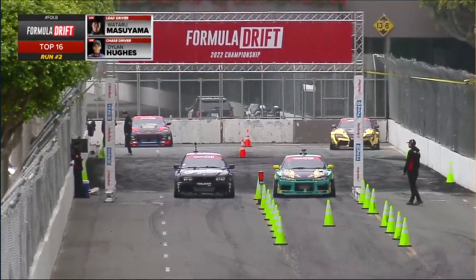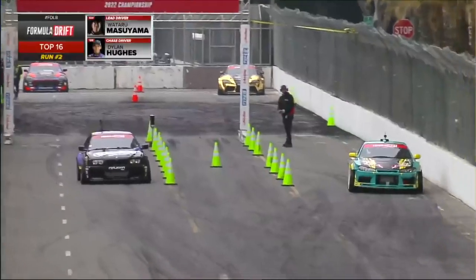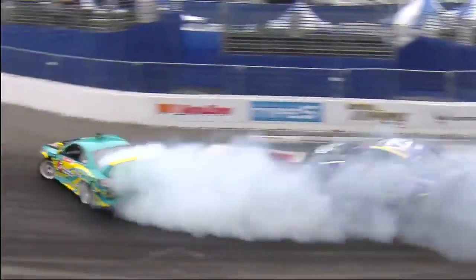Masuyama didn't get out wide on one or two, and his transition was a little bit off. It was a little shaky looking. There was some bobbles. Yeah, and if you're Masuyama, you need to throw it down. You got Dylan Hughes in your rearview mirror. Oh, look at that. Right there, just mimic each other on that initiation.